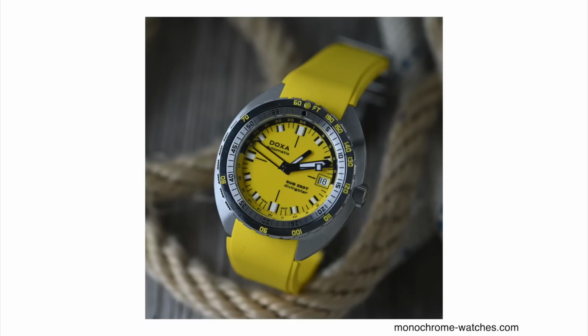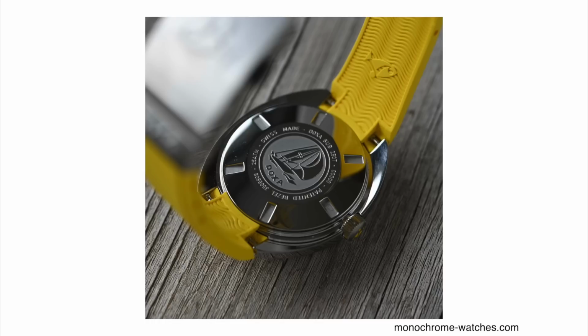wrists just fine. In terms of the movement powering this watch, it is the Sellita SW330-2. That's the higher grade version of the Sellita movement. It beats at 28,800 vibrations per hour, and it comes with about 56 hours of power reserve as opposed to the 42 to 38 hours on the base Sellita.